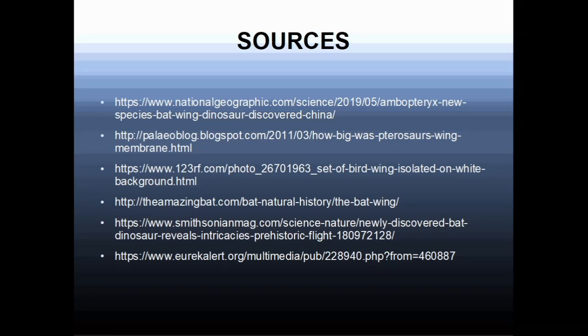Hopefully we can discover a little bit about what their environment was. From what I understand, they were in a high tree, large tree forest. So they would fill that niche for flying squirrels, gliding squirrels, that kind of stuff. Jumping from tree to tree, maybe even covering some long distance. It would be cool though if we could actually figure out how well they flew.